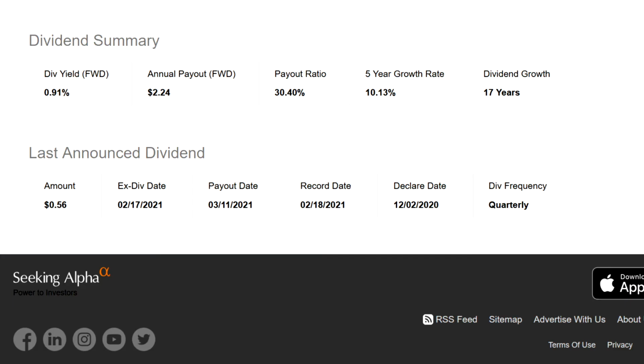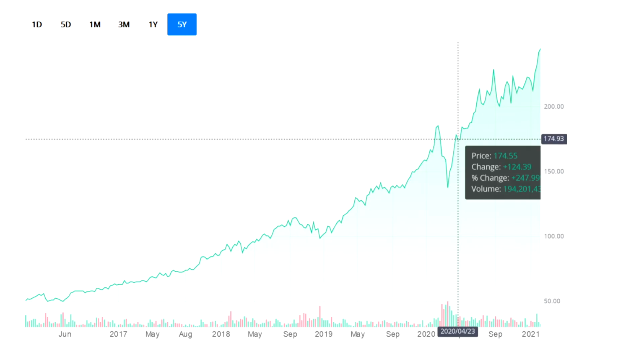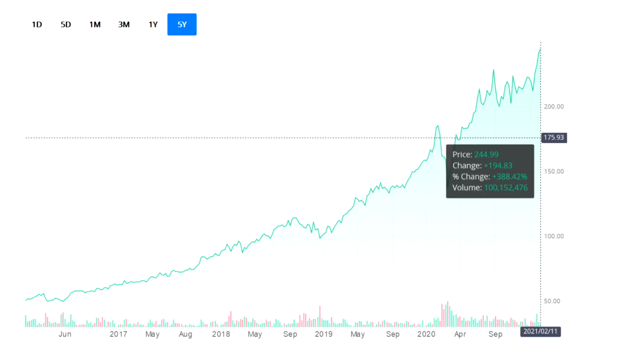Next in line is a company that has always been extremely innovative, and they've changed the way that they've done business and everybody else in the world has done business. And that company is Microsoft. Microsoft has a dividend yield of 0.92%. Their payout ratio is 30.4%. Their 5-year growth rate is 10.1%, which is absolutely incredible. Each year to increase your investment by 10% is amazing. On top of that, they have increased their dividend payout for 17 consecutive years, and they also pay a quarterly dividend. Microsoft is another growth stock that I've chosen here, and it has grown 388% over the last 5 years on top of their 0.9% dividend.